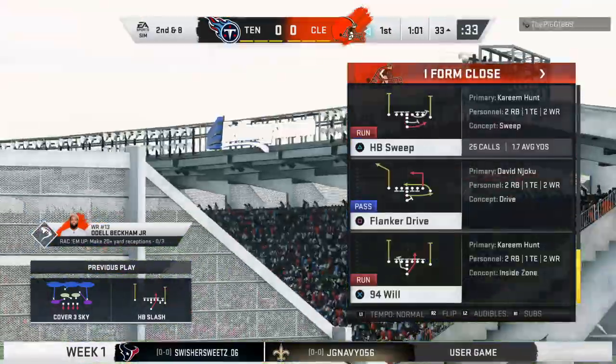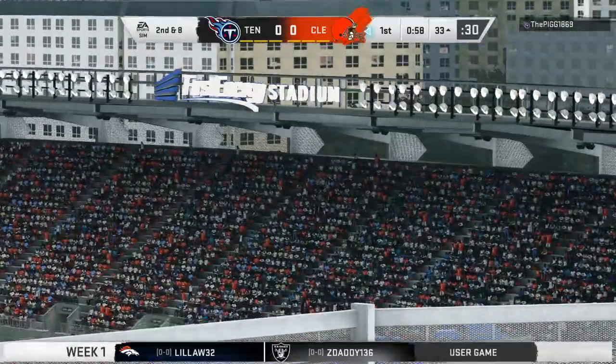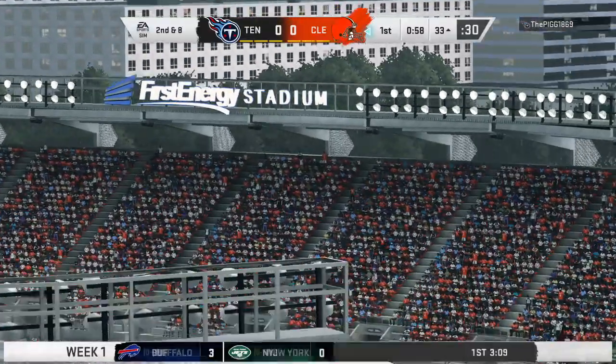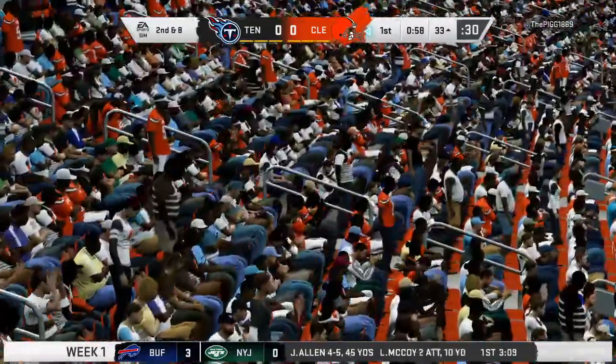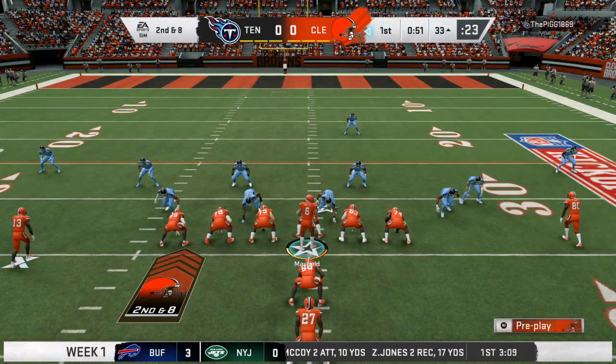What an advantage having an elite guy in the middle of the defensive line, because not only does he take up the space and let the linebackers run free, but he can also make plays himself, as we just saw there. The last run got a couple. Here's 2nd and 8. Watch the run.